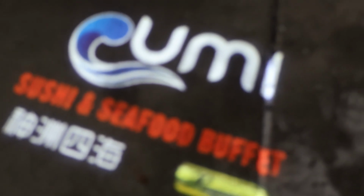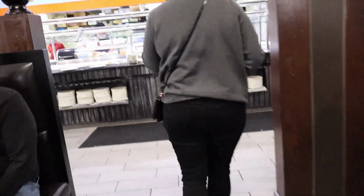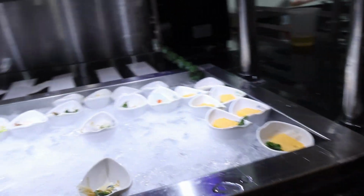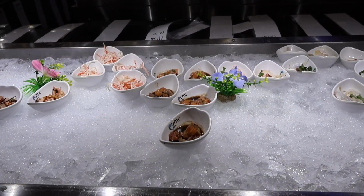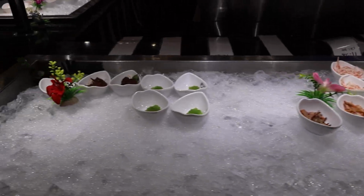Okay, so we're gonna be eating at UMI Sushi and Seafood Buffet. Let's go. So I'm just going to take off the videos first. So we got little pieces of salad. Crab salad. Just looks like some salmon. Caviar maybe?